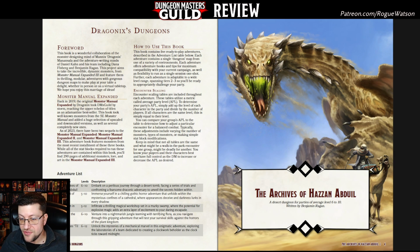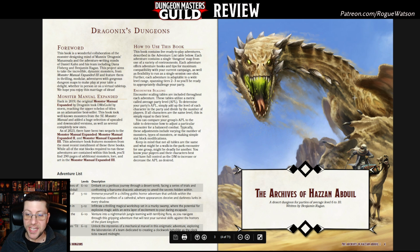Since there's only 5 here, this is still a very meaty book. How many pages is it? 70 pages. I can go over each one individually and actually look at the adventures, and you can see how friggin' sexy they are.